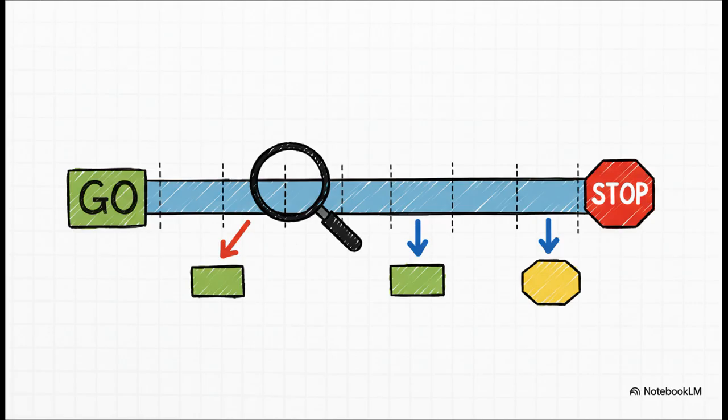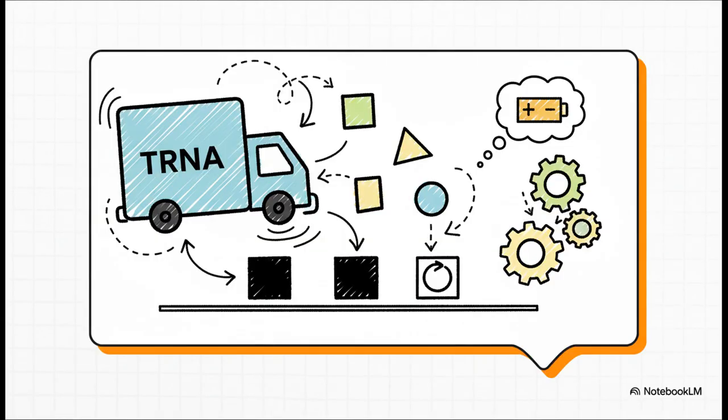What's really cool is that the code is degenerate. That just means that a few different words can stand for the same brick. It's like having synonyms, which is actually a really clever feature. And that redundancy is explained by something called the wobble hypothesis. It's a fantastic idea. It basically says that for a lot of these three-letter words, only the first two letters have to be a perfect match. That third letter can wobble a bit. And this is a huge deal for efficiency. It means one delivery truck can recognize a few different but similar instructions. It saves the cell from having to make a unique truck for every single possible word.